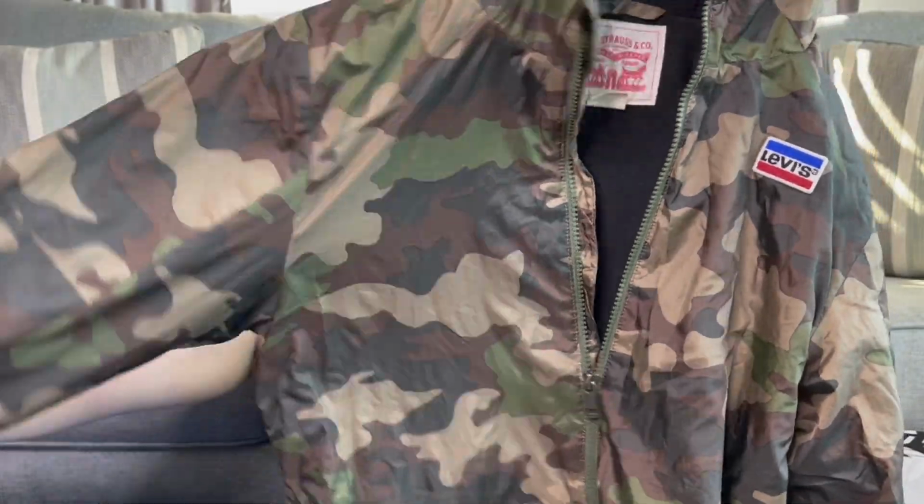This is such a fun camo jacket. It is a Levi's jacket, and it has a really nice fleece inside. This is a size extra large. It says 13 to 14 years, so it's definitely a junior sizing, but I really like it. We do sell men's, women's, and children's in our store, just like to curate around that outdoor family or more athletic style. This was such a cool find.